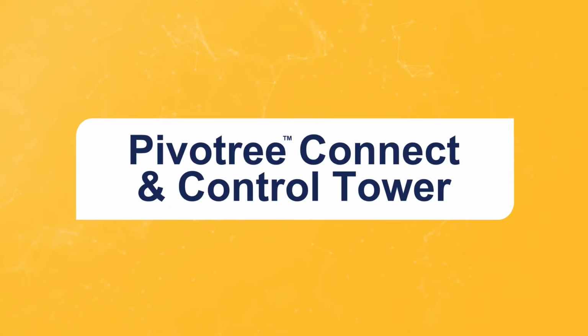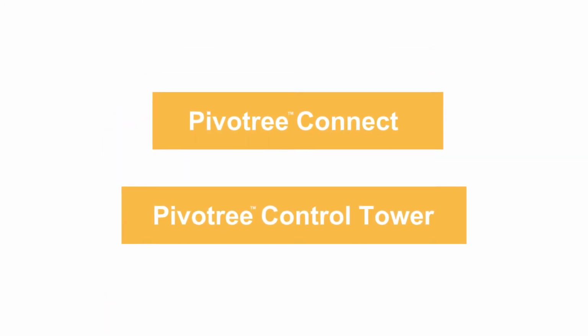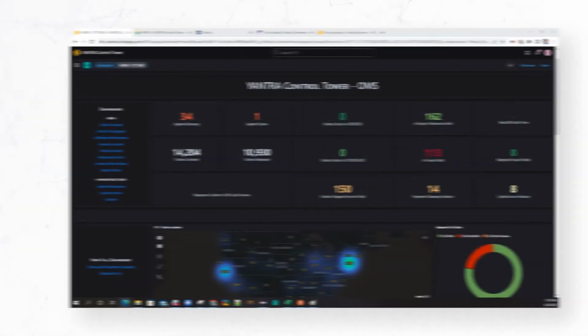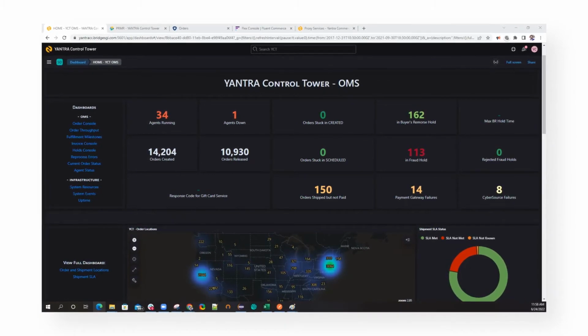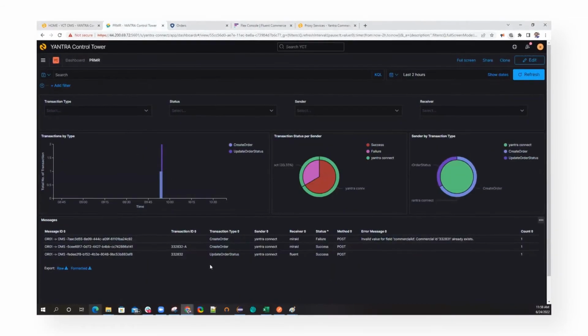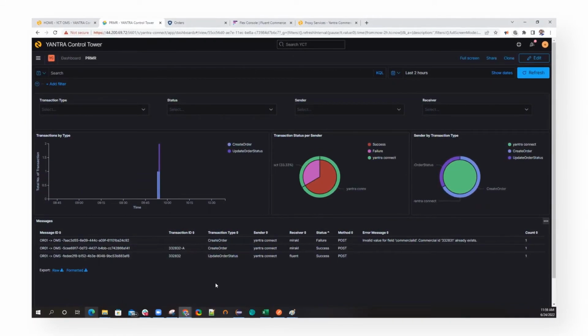Billions of dollars in revenue get lost due to having less or no visibility into your transactions. Two engineered products, Pivotree Connect, which is our integration solution, and Control Tower, which is an observability layer, work in combination to help our customers retrieve that lost revenue. Pivotree Control Tower is a unified dashboard that provides global analytics and near real-time observability into the customer's commerce ecosystem. Pivotree Connect goes to a deeper level into the Control Tower system, where we can capture and report on real-time orders flowing between third-party partner systems.